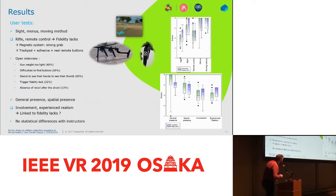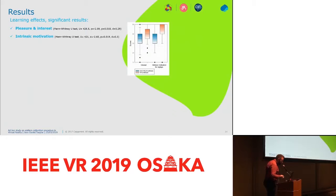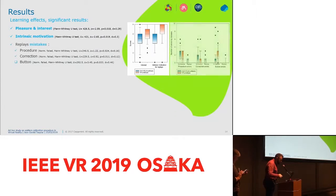As I said, we also made tests on instructors, and what we saw was that there is no statistical difference. On learning effort, we got significant results for pleasure and interest, for intrinsic motivation. So VR users were more motivated and felt more pleasure.